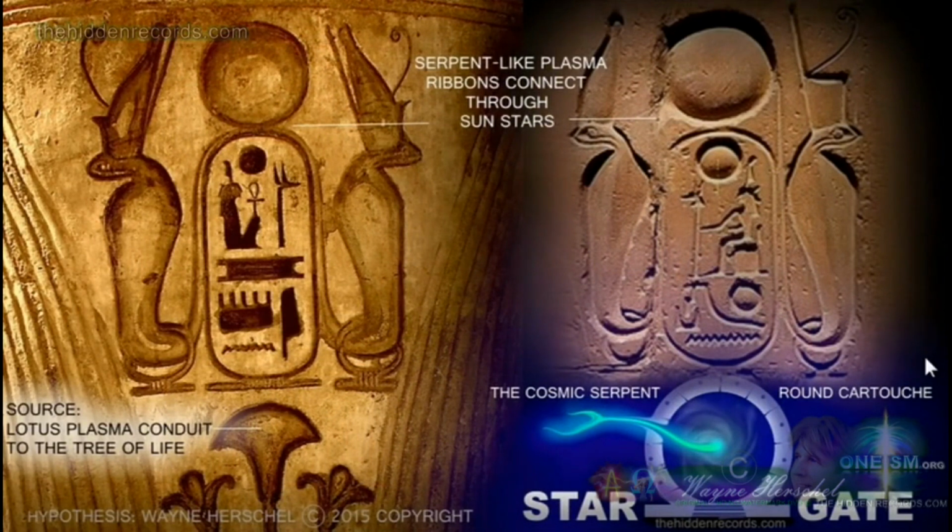More depictions of cosmic serpents. I was very fortunate to find the Shen symbol is the main Egyptian symbol for the Omega. The Shen symbol is the cartouche. The cartouche is where the king writes his name. Is it likely that the king's name is put inside the Stargate and it's stretched like this, obviously to fit the text? He is the watcher, he is the keeper, the gatekeeper of the Stargate.